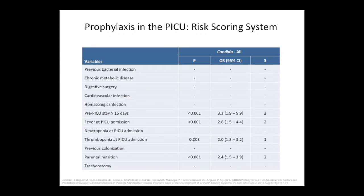This was a study out of Spain. It was a multi-center study in Spain that identified some of these risk factors here and developed a scoring system. If you had a pre-PICU stay greater than 15 days, you got a score of 3, fever at the time of PICU admission, you got a score of 2, thrombocytopenia 1, and if you were getting TPN 2.